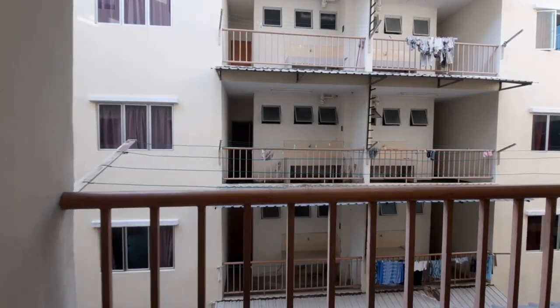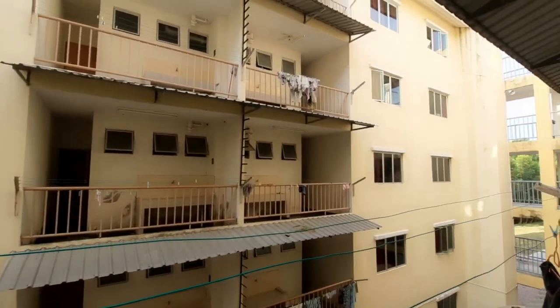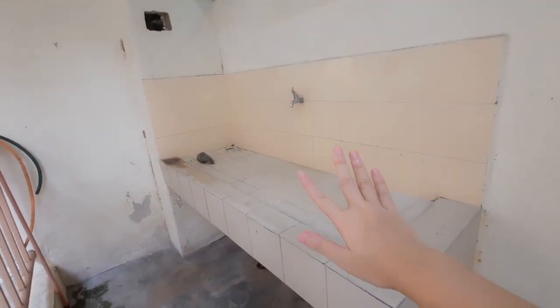This is the place where you can dry clothes. You can hang our shirts here like that, and then here we can wash our clothes. Okay, let's go to the toilet.